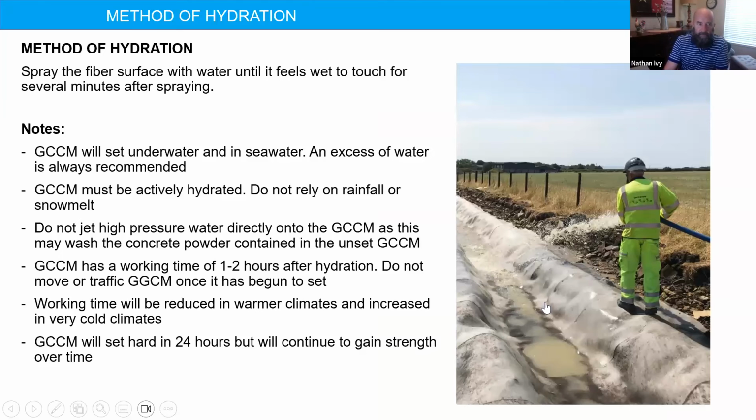The last is to hydrate fully. You can't rely on rainfall. You do have to actively hydrate it. The water doesn't have to be drinking water. It doesn't even have to be potable water. It can be brackish. It can be seawater. As long as the pH is at least 6, it can be used to hydrate concrete canvas.